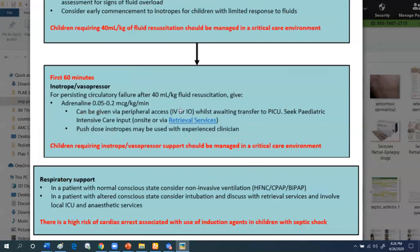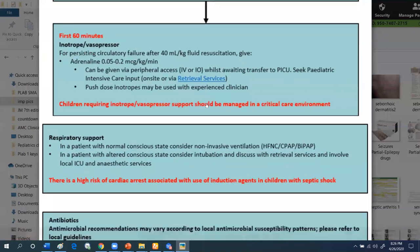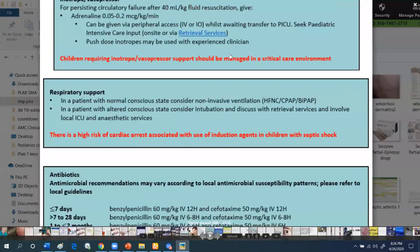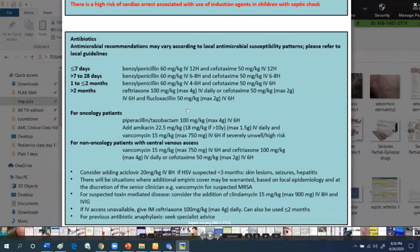Now, Sandra Pras, doctor, do I need to tell adrenaline 0.02? Not that necessary in that case. All right. More things are there, especially about antibiotic and certain other things.